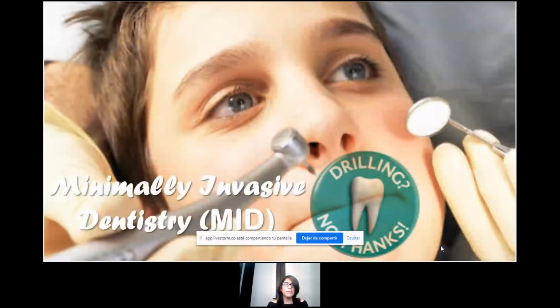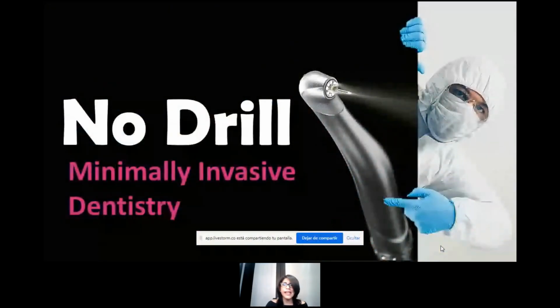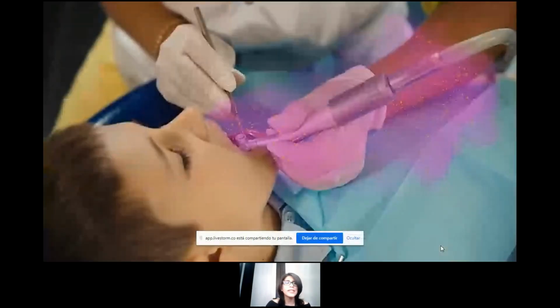Okay, first we're talking about minimally invasive dentistry, and we are talking about it in the last year because we have this virus, COVID-19, and to be safe in our dental office, the recommendation is no aerosols, no drills. So if we're thinking about not using drills, what is the best treatment? Minimally invasive dentistry will be the best option for not using drills.